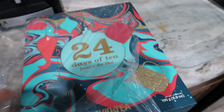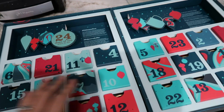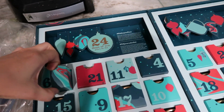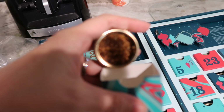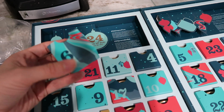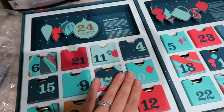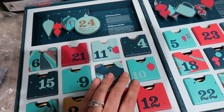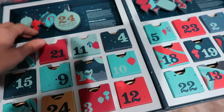But here is my 24 days of tea. I'm very excited about this. This year they're like little... I'll show you if I can do it without... oh cool, I don't have to see what it is. They're in these little tins, which I thought were cute. And I'm reusing last year's calendar part for my kids, what is it called? The All Creation Weights. So I'm excited.